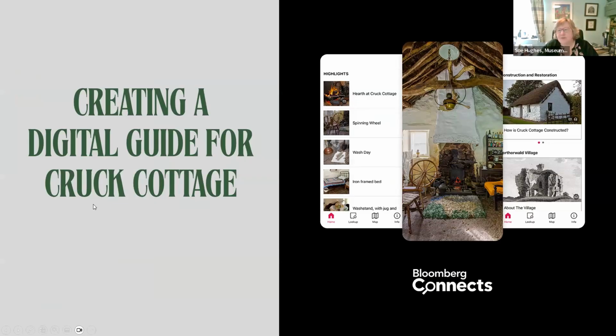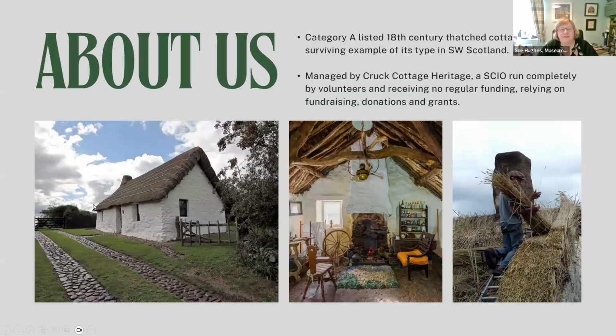Just a little bit about the cottage before we start. It's a Category A listed 18th century thatched cottage. It's the last surviving example of its type in southwest Scotland. It gets its name from the crucks, which are the crooked beams that hold the roof. And once upon a time, this was the main dwelling in Dumfriesshire.